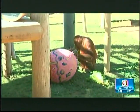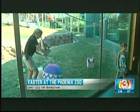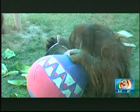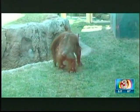Animals to an Easter egg hunt. This is so cute. Check this out. The zoo's orangutans got these giant papier-mâché eggs filled with holiday treats. Zookeepers stuffed the eggs with cereal, seeds, nuts, lettuce, fruits, and veggies, and the animals, as you can see, happily dug right in.